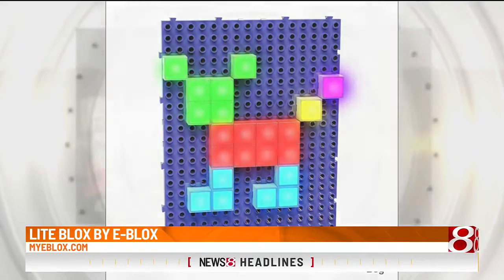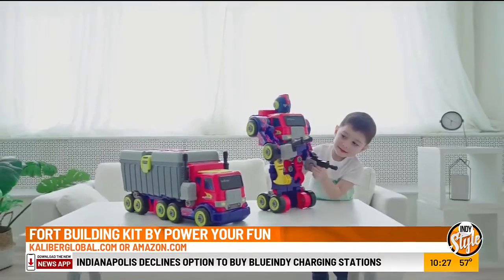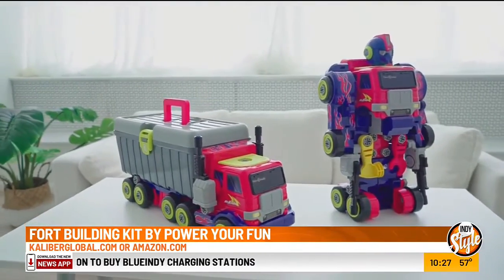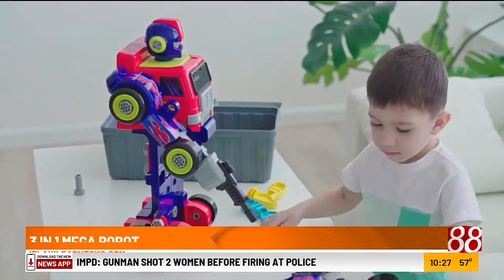That's fantastic. This is the 3-in-1, look at that, from Play I Learn. My kids have it built as a truck right now. This can be built into a robot or a workbench using all the different tools and parts that are inside. It's very cool. Kids have so much fun with it.